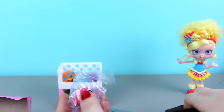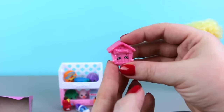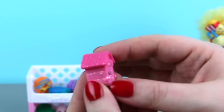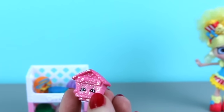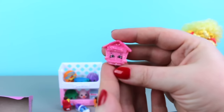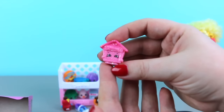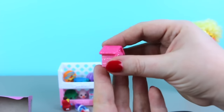And finally, dun-dun-dun-dun, this is our final Shopkin of the day. And this definitely looks like ultra rare because it's glittery. Oh my goodness, it looks like a little doghouse. Is it a little doghouse? I think it is. I'm gonna go ahead and look into the pet shop. Oh, her name is Puppy House, and she is an ultra rare. Look at all that glitter. She's so pretty.